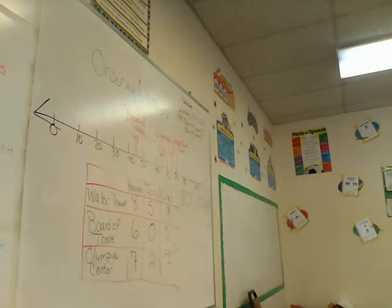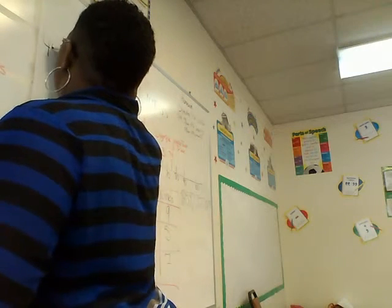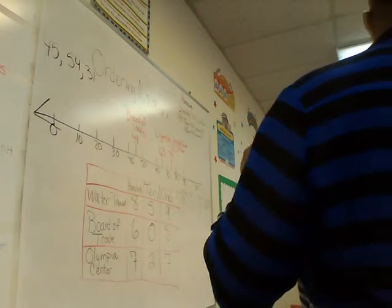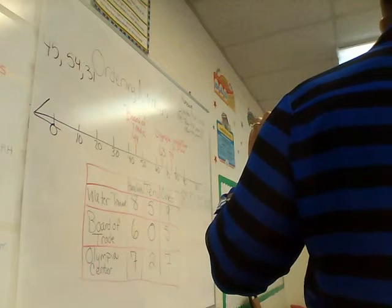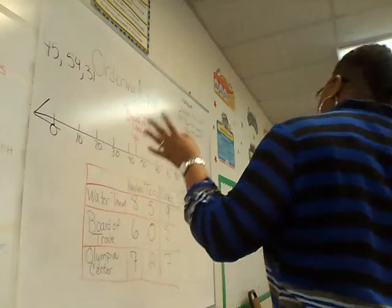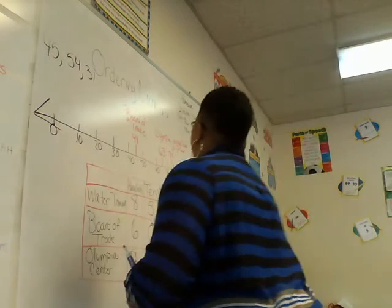So let's do a little practice. If I gave you the numbers 45, 54, and 31, using a number line, where will we place these numbers? Now keep in mind that the smaller numbers are on which side? The smallest numbers are on the left or the right side? Left. And the larger numbers are on the right. Good. So let's keep that in mind when we do this.